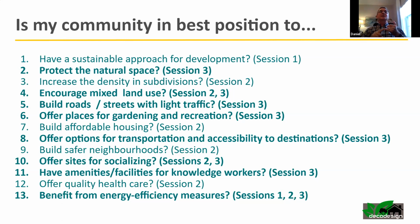Can we encourage mixed land use, build streets with light traffic, offering places for gardening and recreation, building affordable housing with the project, offering options for transportation and accessibility to destinations, building safer neighborhoods, offering sites for socialization, having amenities, facilities for knowledge workers, offering quality health care, and benefiting from energy efficiency measures? I put in brackets here the sessions where you can find some information on that. Because we're constrained by time, you don't have very detailed information, but it gives you an idea of where we're going, and it's going to help you implement something outside the box on your property.